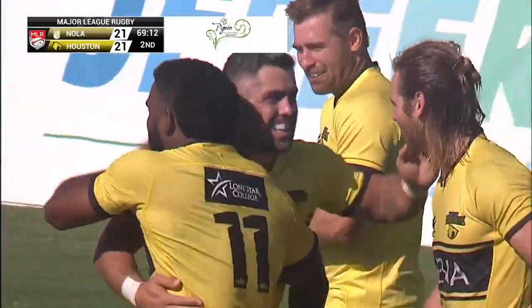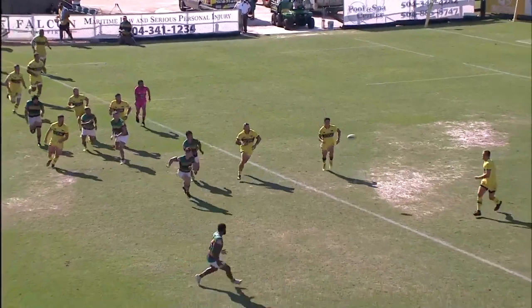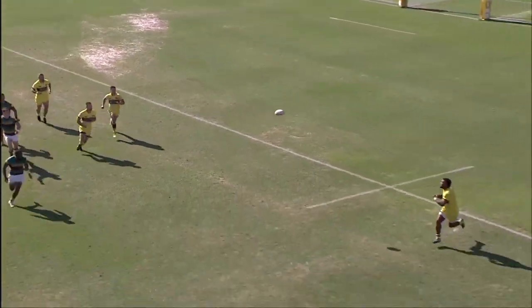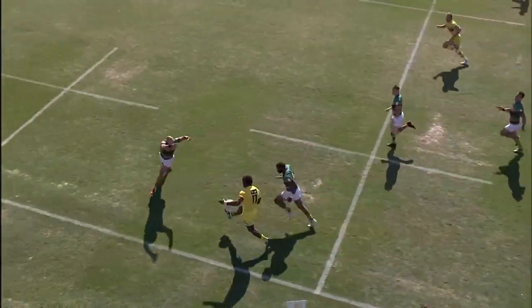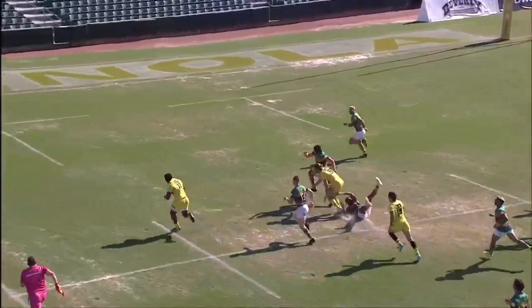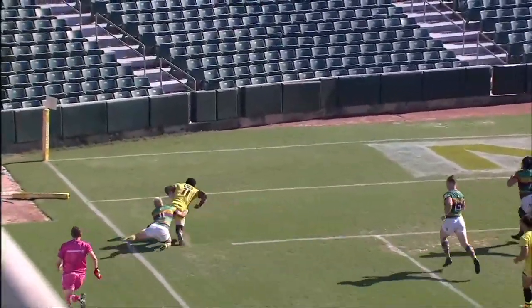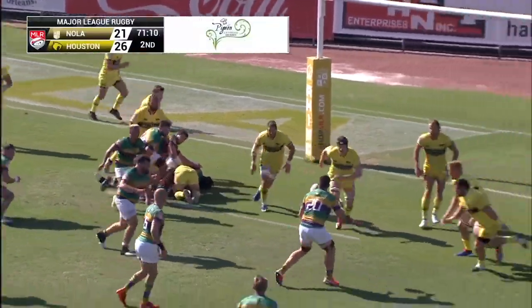I'm happy with the grounding. Is he in touch? Yeah. This is another great play. Again, Nick Boyer, again in support off the kick. Wide ball into space. Kick ball back into the middle of the field. There's Nick Boyer again. I'd like to see if he, ooh. He's got to be patient here.